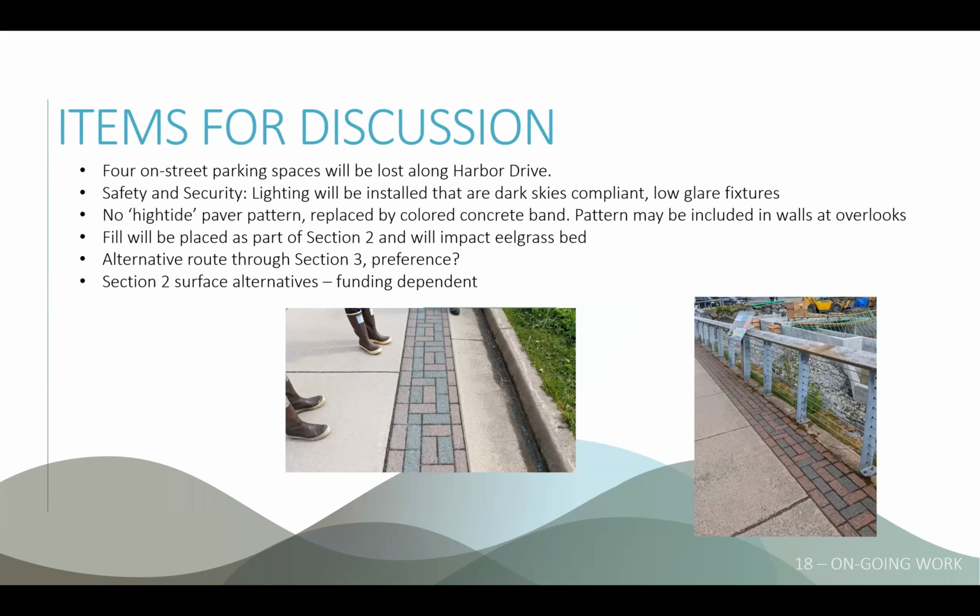Okay. So here's some items that we thought we'd bring up for discussion. We're looking for some comments on, or just to make folks aware of, some of the impacts that we're going to be seeing from this project. We already kind of chatted about the 4 on-street parking spaces we're looking at losing along Harbor Drive. We're adding the lighting for safety and security purposes along that section 2. They're going to be dark skies compliant, low glare fixtures, as I already said.